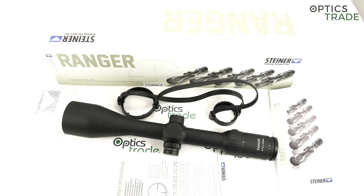We know that some other manufacturers with 30 millimeter tube can do more elevation. The turrets normally are also resettable. Okay, the optical performance, it's 4-16 by 56, 4x zoom, and approximately 9 meters of field of view at the lowest magnification. So the field of view is, I would say, decent, but it's not above average like it is on 2-8 and 2.5 models.